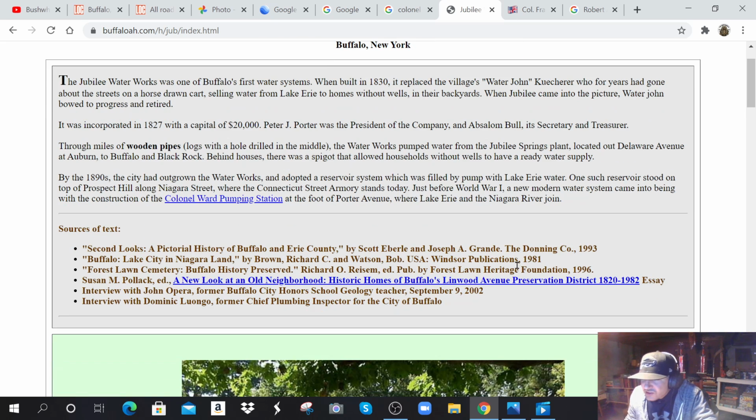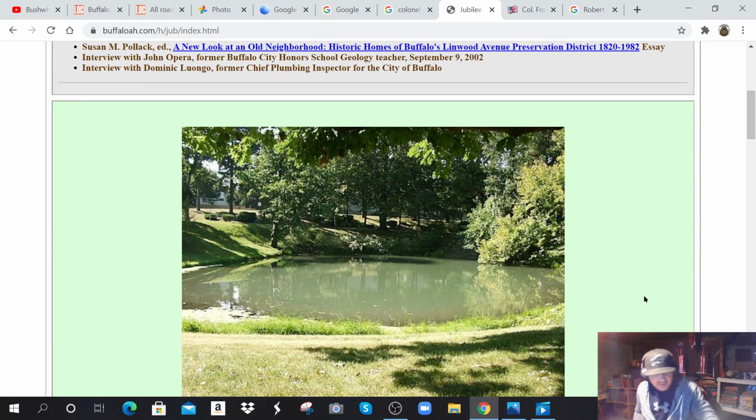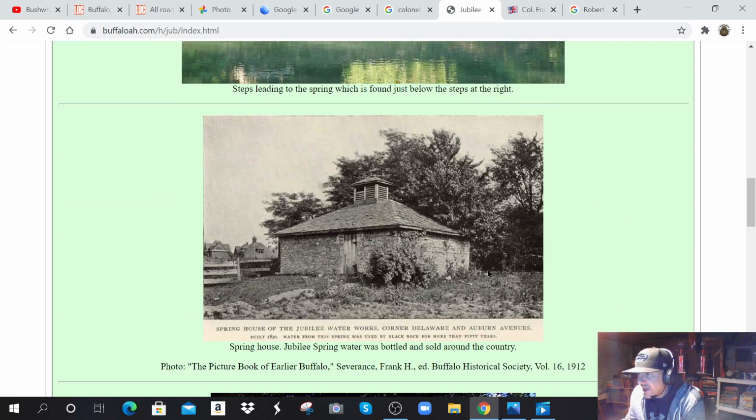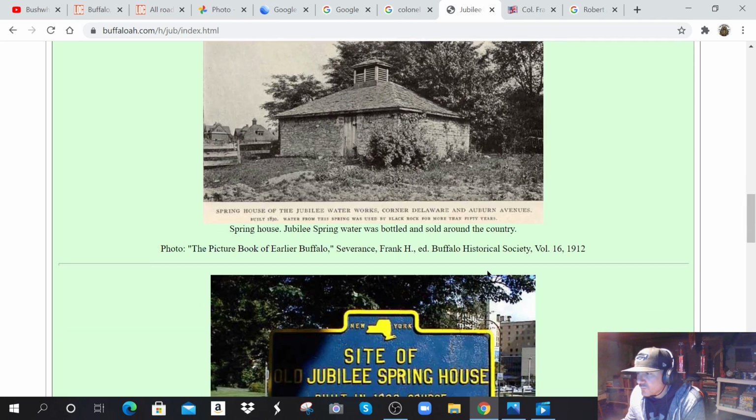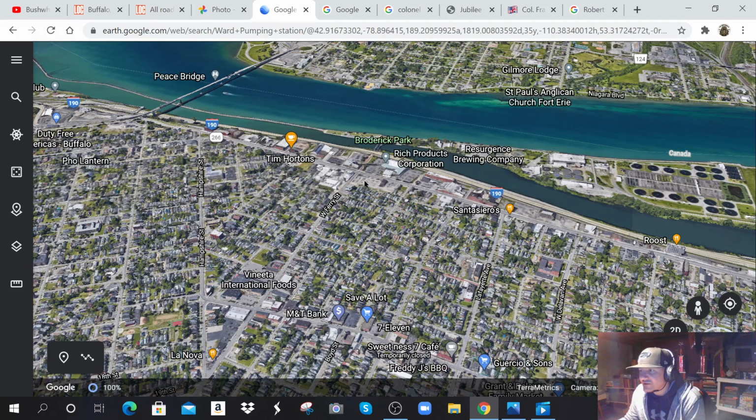Okay, so there's something going on with the waterworks here, and what I wanted to do is just point out the fact that the information that we're given as far as the literature here, the cursory research doesn't add up, and the Jubilee Springs, we have these plaques. Also have the plaques in Black Rock on Niagara Street about the Jubilee water. So I think what I'm saying is, obviously there's a tunnel.